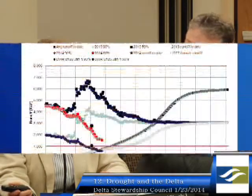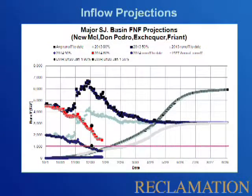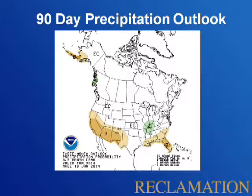And this is a similar graph for the major San Joaquin basins: New Melones, Don Pedro, New Exchequer, and Friant Reservoir. And as my last slide, I just have this as a 90-day precipitation outlook. I'd say it doesn't look good. Still predicting below normal precipitation for the next 90 days.